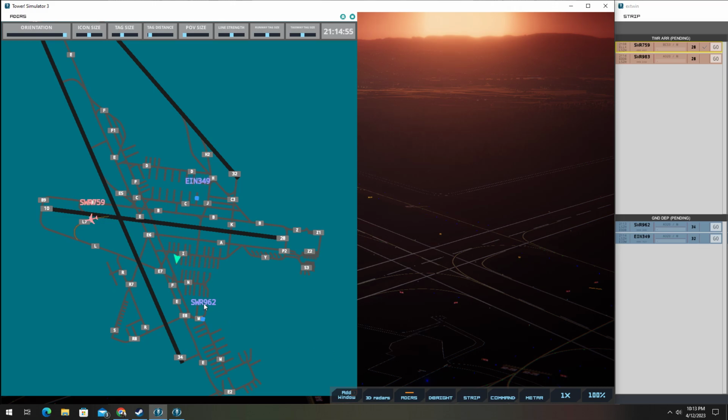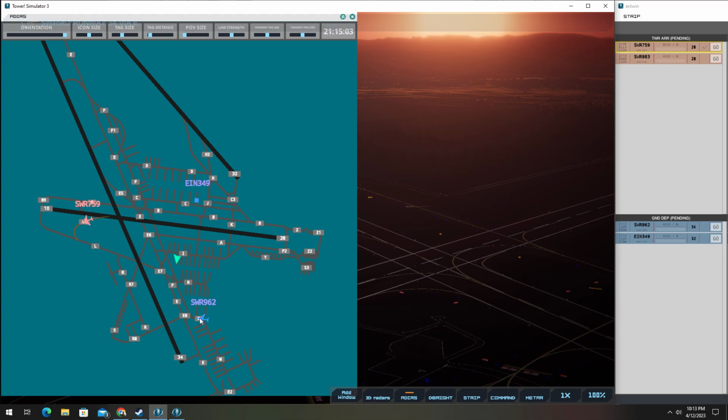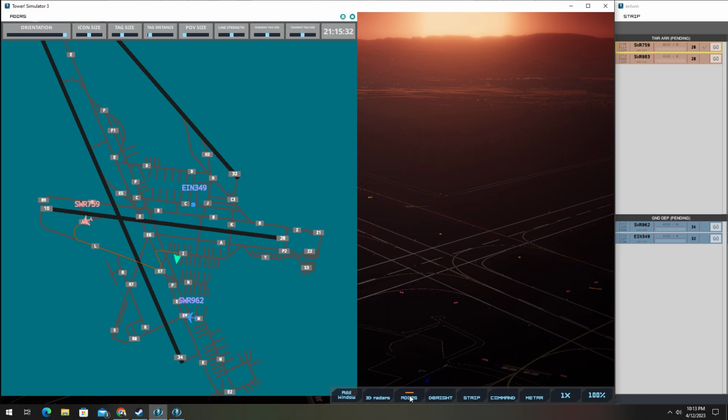Zurich ground. Swiss 962 ready to taxi. Swiss 962, runway 34 via Echo. Runway 34 via Echo, Swiss 962. Swiss 759, taxi to ramp via Lima, Echo, India. Swiss 759, taxi to ramp via Lima. Swiss 759, taxi to ramp via Lima, Echo, India.